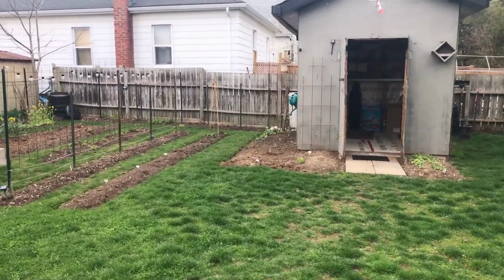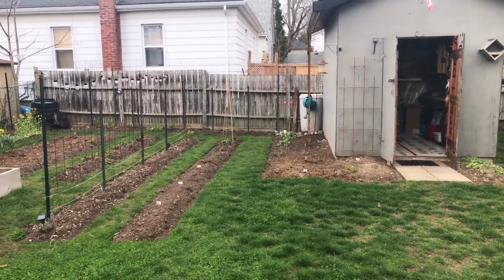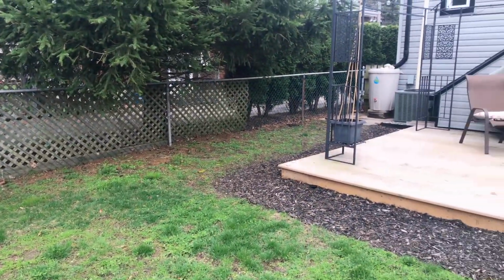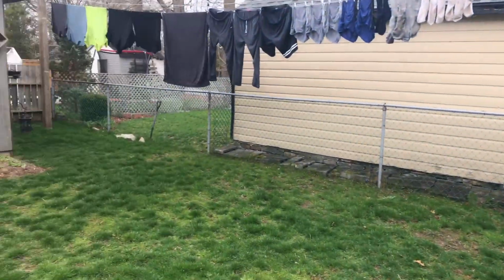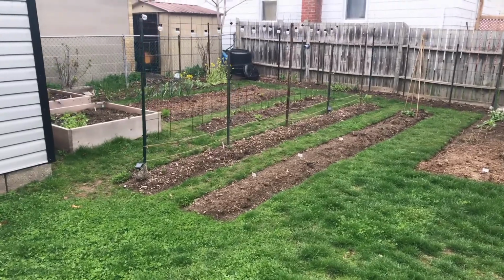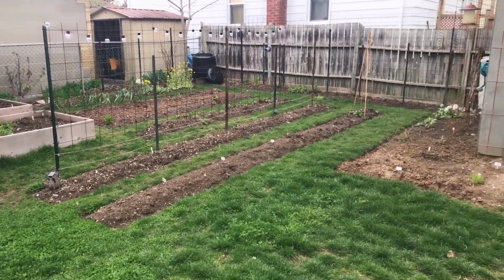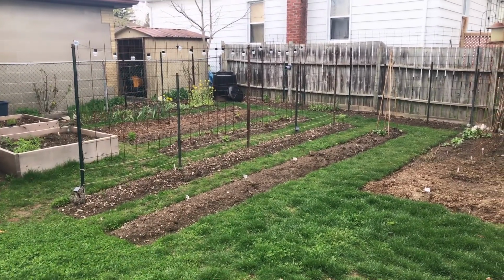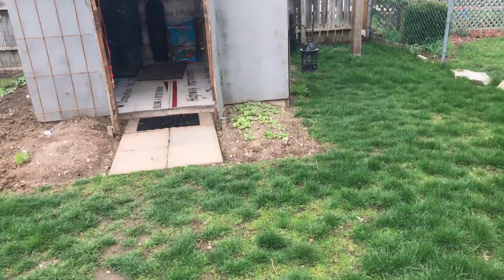And if you come around on this side, you can see we have a rain barrel here, and I do have a second rain barrel all the way over here collecting rain off the house. So that kind of just gives you a view of the garden. So there's the raised beds, side of the shed. So this is the whole space that we're gardening in. All right, let's take a look around.